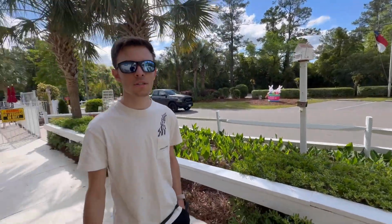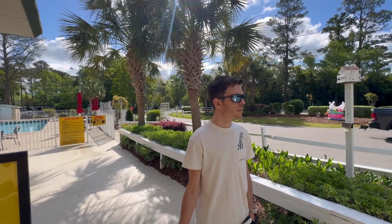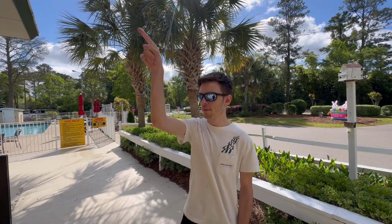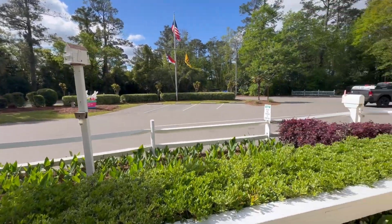Such a long drive from where our campsite is. You'd think this place is far away. But why is this such a long drive? You're gonna go all the way around. But you only go, what's the speed? 5 miles an hour. 5 miles an hour.